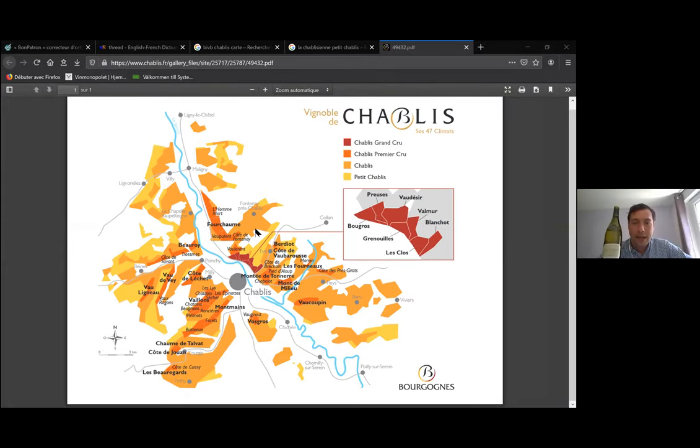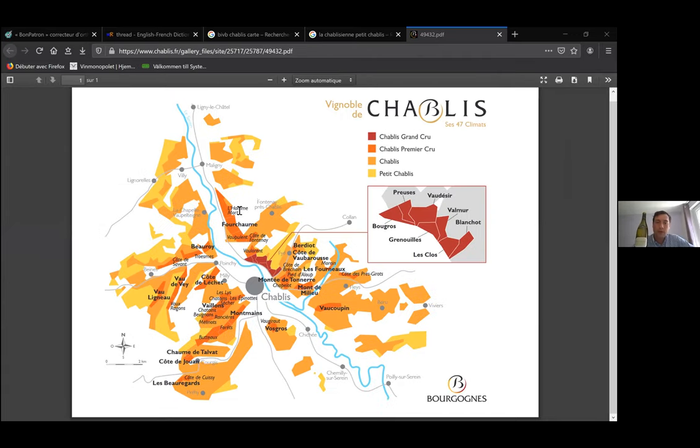Okay. So this is the Chablis vineyard. In total, it's 5,000 hectares. As I told you, La Chablisienne owns 1,200, so around 25%. Everything you see in yellow is Petit Chablis vineyard. It's basically located on the top of the hill, and we have this kind of soil. I will show you after.